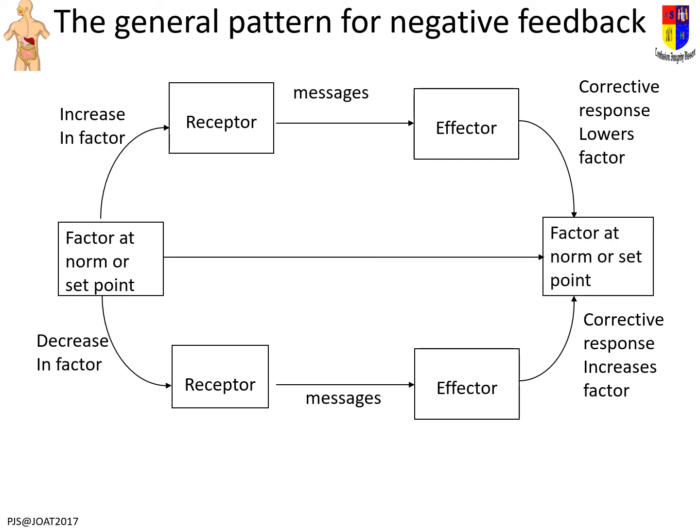The reason why it's called negative feedback is you're going to do the opposite of what's happened. So something goes up, you bring it back down; something goes down, you bring it back up. Now you can kind of see what would happen. Over time, if I was looking at this, it would go up, you'd bring it back down, it would go down too low, so you bring it back up, and then it's too high, so you bring it back down.